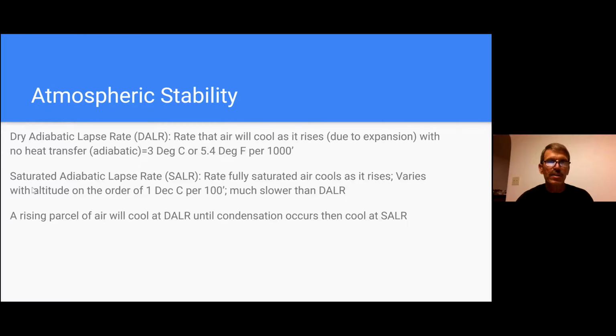Now, this other term, saturated adiabatic lapse rate, or SALR, is once that air is fully saturated, so now it's basically formed what we'd look and see as a cloud, it releases a lot of that heat. It now decreases temperature much less. I should say 1,000 here, not 100, but 1 degree centigrade per 1,000 feet. So it's a much slower rate than the dry adiabatic lapse rate. So once that parcel of air hits where it saturates, it's now going to cool at a much slower rate. Basically, that's what I'm saying here: it's going to cool at the DALR until condensation occurs, and then it's going to cool at SALR.